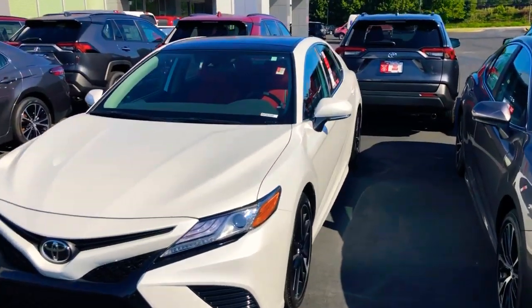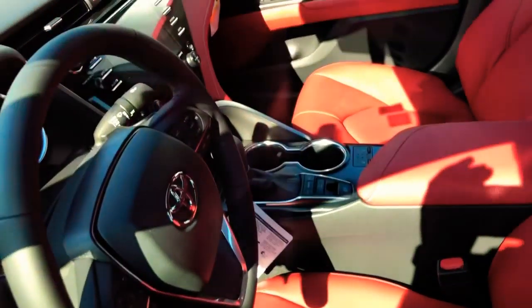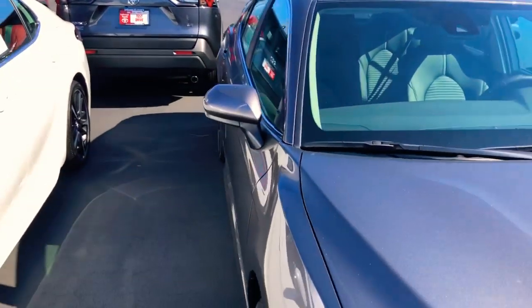Here's another XSE, and it's got the red leather seats on the interior. It's really sharp looking. So heated red leather seats, big 7-inch touchscreen backup camera, all of our hands-free Bluetooth built onto our steering wheel. And the other cool thing that's built onto our Camrys and all of our other Toyotas now is TSS, which is Toyota Safety Sense.